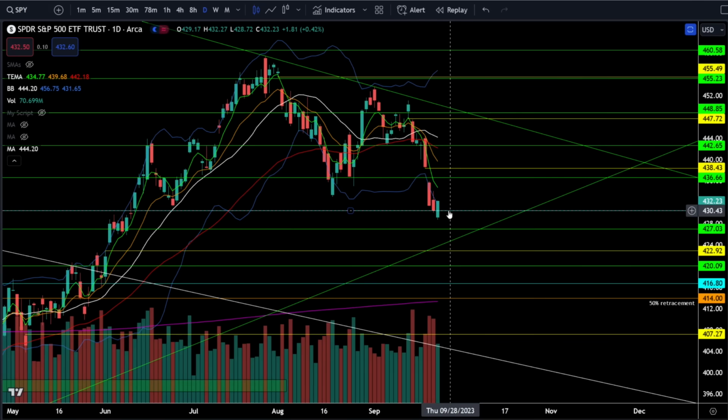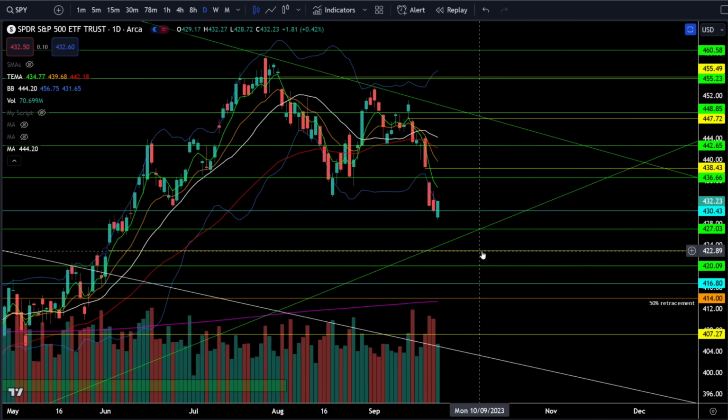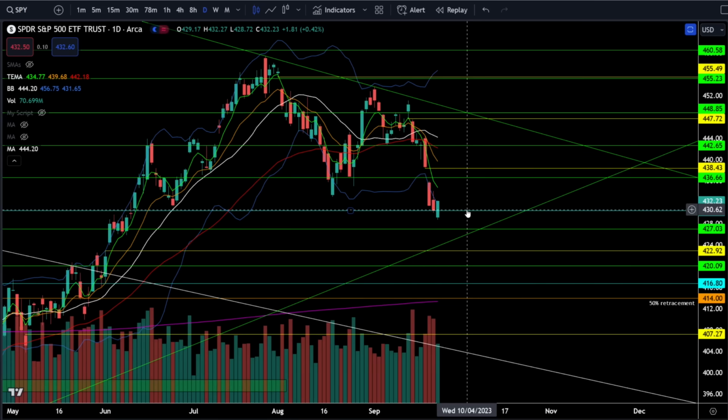I think there's a good chance we're going to bounce from 430 up to at least fill the gap at 438. And then if we get the lower high into another lower low, we'll be looking for the gap fill at 423 and the next critical support at 420. So 430 is how you're going to know if we're going higher or lower, because we need to break down below 430 to confirm that we're going to 420.